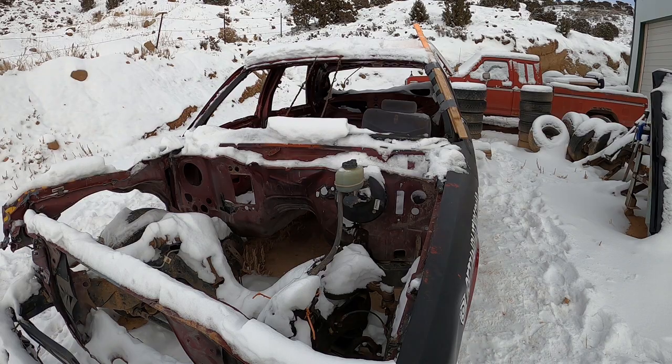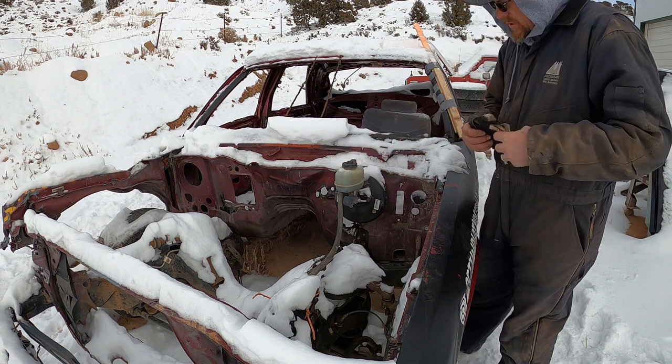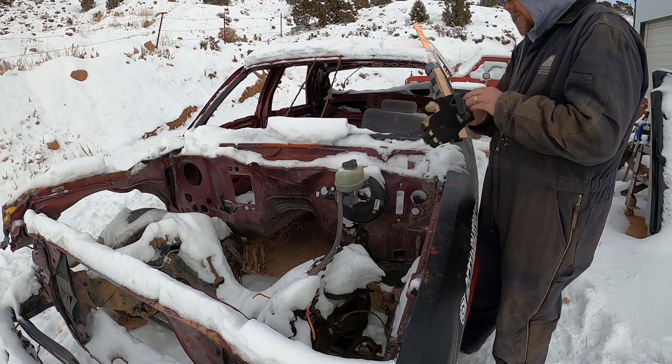Weird. Alrighty, we're going to go ahead and take this whole master cylinder reservoir situation out of there because we need it for another car.